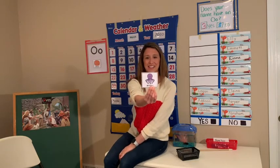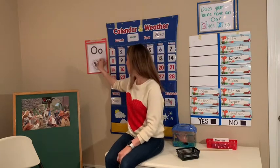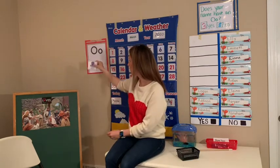I'll give you a clue. It lives in the water. And it has eight legs. And it starts with the sound. Octopus. That's right. Octopus starts with the letter O.